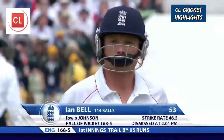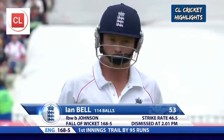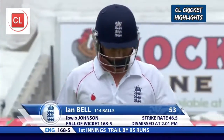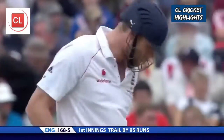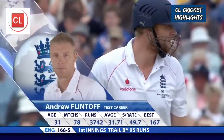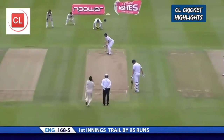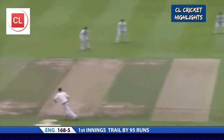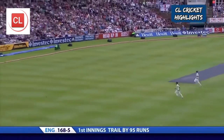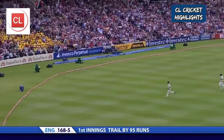Ian Bell for 50, but can't go on. He's gone for 53, it's 168 for 5. Big cheer for Andrew Flintoff when he walked out. He loves this ground with bat and ball. Very, very good through the offside. Beautifully timed.